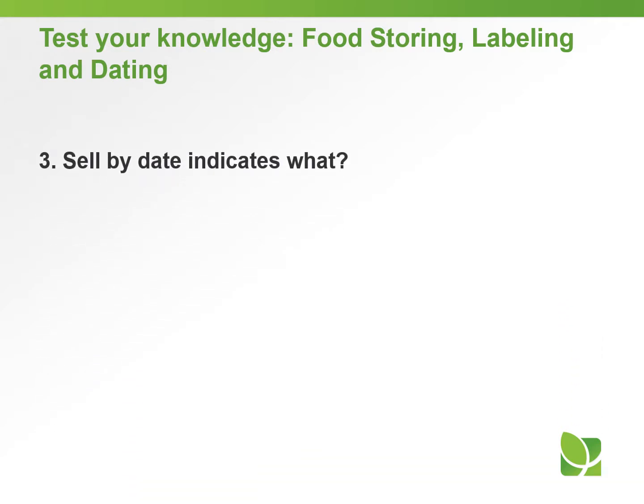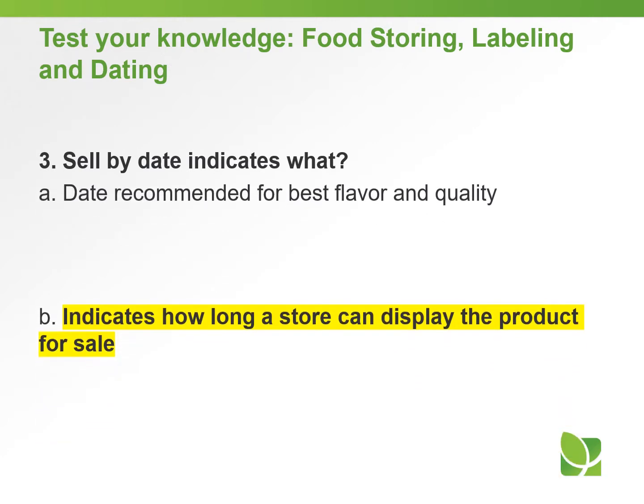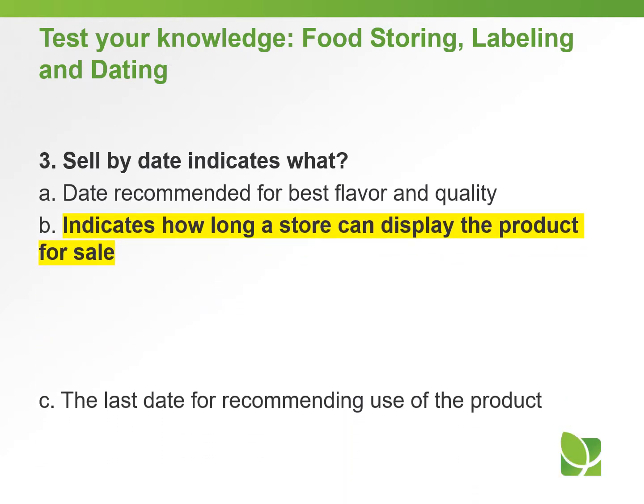And the answer to question number 3, sell-by date indicates what? And the answer is B, indicates how long a store can display the product for sale.